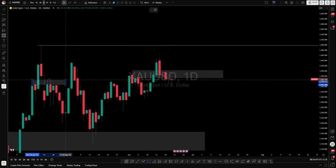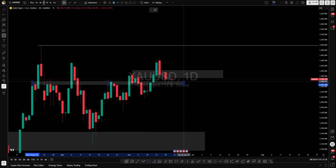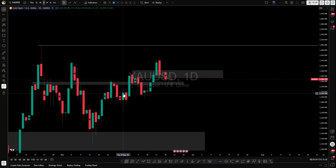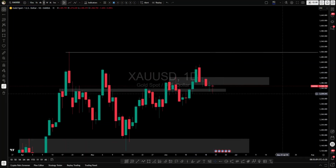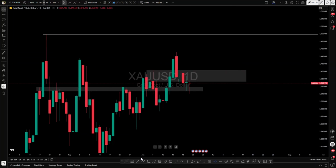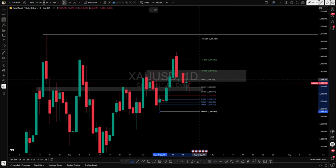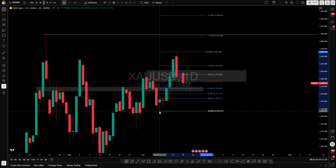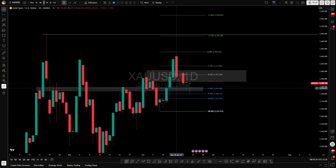This is a really important area that we are monitoring from last few weeks. Price rejected multiple times from this area from both sides, and the level is at around a really strong psychological number, like 3350. So if we drop a Fibonacci onto this last impulsive move to the upside, this area is perfectly lining up with the golden ratio 61.8, and it's showing us a good rejection.